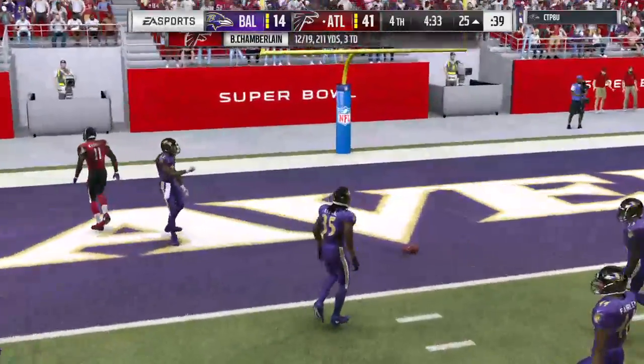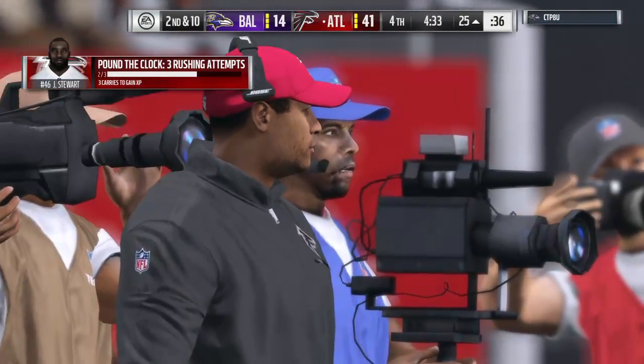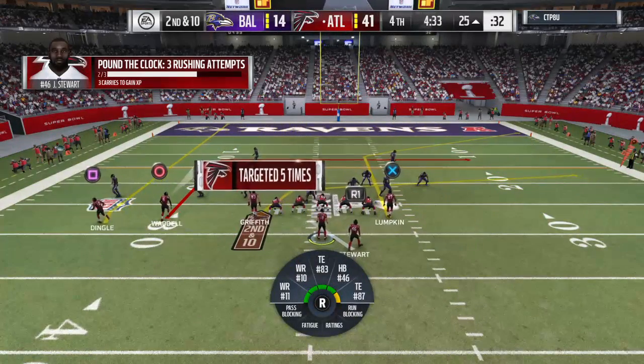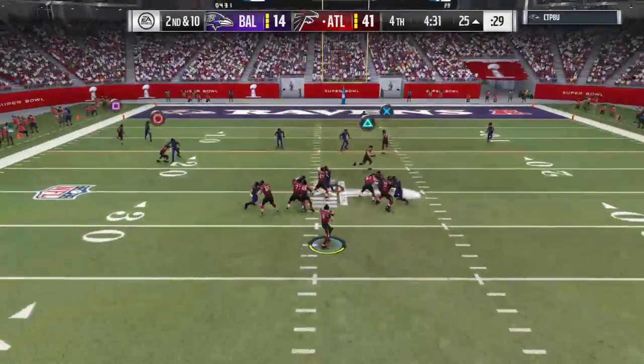And it pops free. The collision there jarred the ball loose and brings up 2nd down. After all the preparation, all the practice, a play like that will absolutely break your heart. They had everything they wanted, just unable to complete it. In the end zone, a big-time drop.